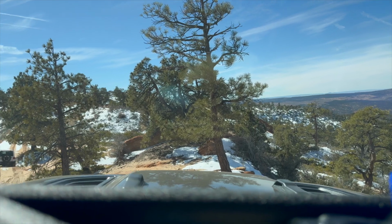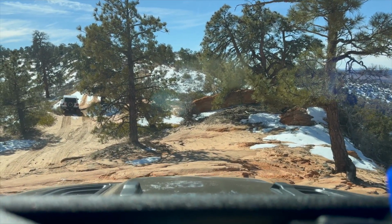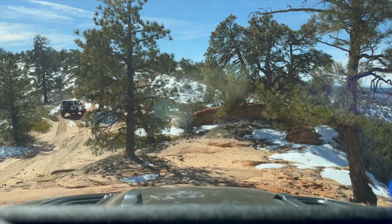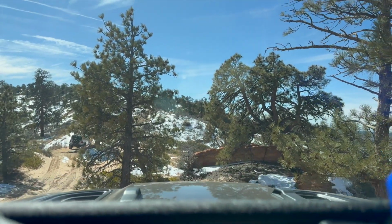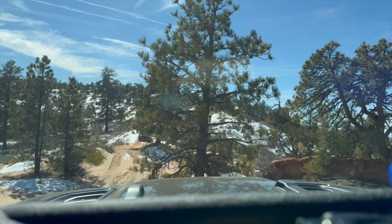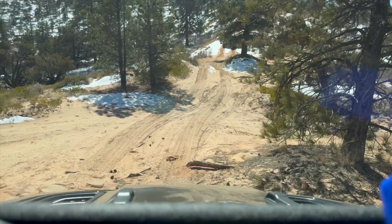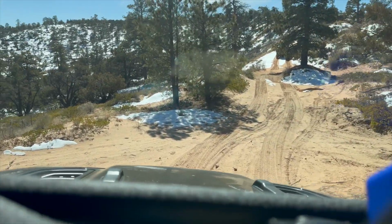And then on top of that, at least at that time, we believed that we would have to come back up the obstacle in order to return to the spot where we'd started. We learned later on there was another exit that would take you back to St. George. So right about here, we made the decision to start heading back.